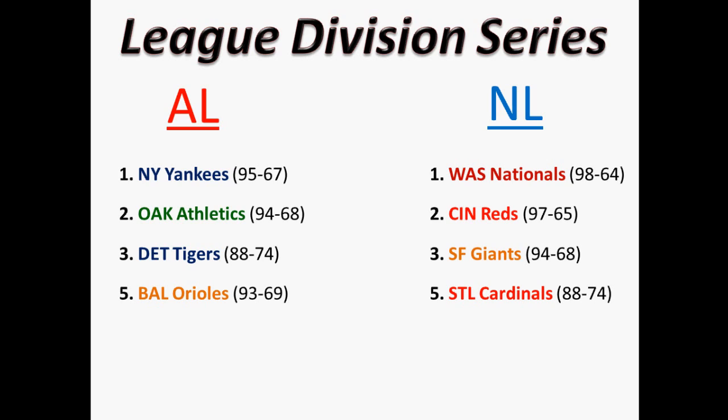So as you can see, seeds 1 through 3 for both the AL and the NL are all the division winners, and then seeds 5 here at the bottom, Baltimore Orioles and St. Louis Cardinals, are the wild card winners from that preliminary round.